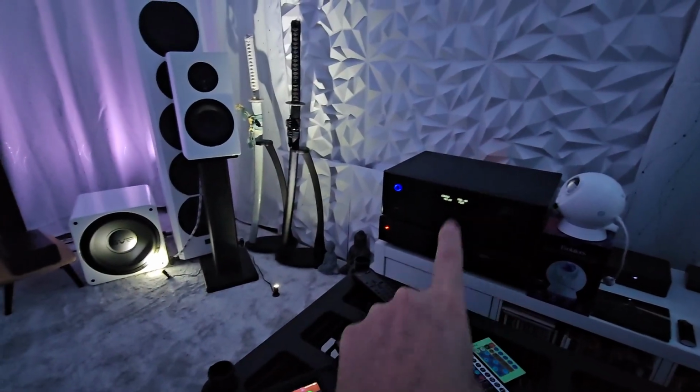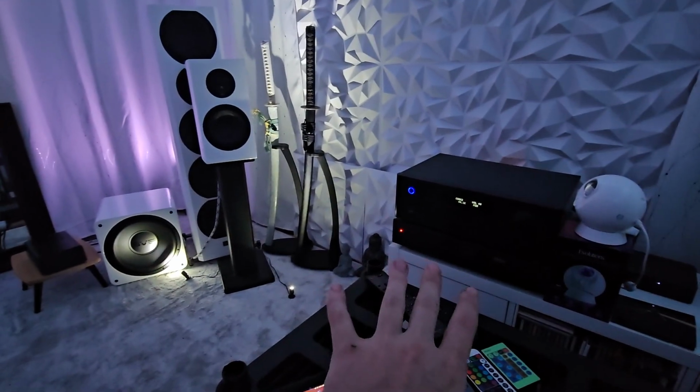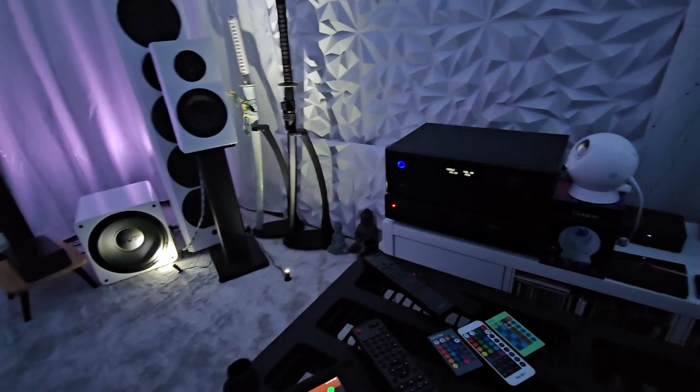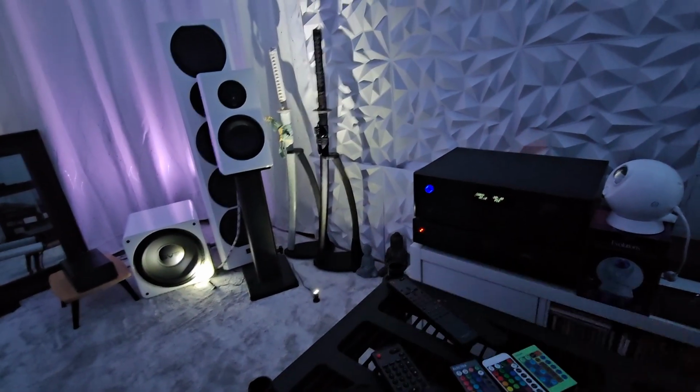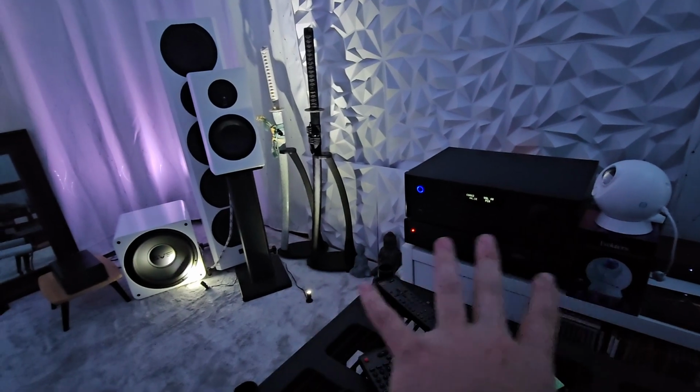The Rotel has 2 mono outputs for subwoofers. I don't know what their cutoff is. I don't know what the range is. I haven't even looked at that. Nothing in the manual yet. It doesn't say what frequencies it sends. I have no idea. It's just 2 mono, and it's a sum of both channels.